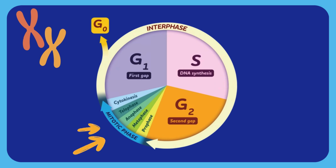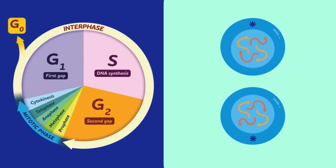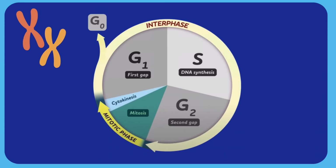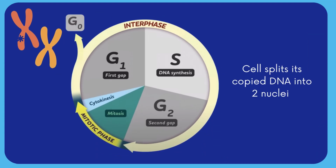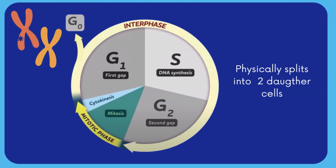Now it enters the second major stage, the mitotic phase. This is the phase where the cell actually divides into 2 identical daughter cells. The mitotic phase consists of 2 main events, mitosis and cytokinesis. During mitosis, the cell splits its copied DNA evenly between 2 nuclei. In cytokinesis, the entire cell physically splits into 2 daughter cells.